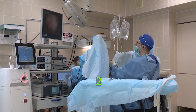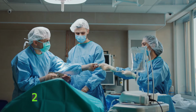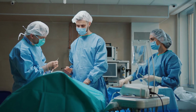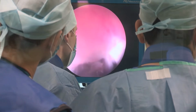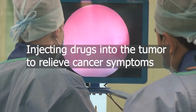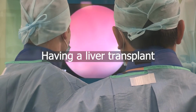In some cases, doctors advise other treatments to control tumor growth, including removing as much of a liver tumor as possible, i.e. debulking, attempting to destroy the tumor by cutting off the blood supply, i.e. embolization, or by using heat to destroy cancer cells, i.e. radiofrequency ablation, injecting drugs into the tumor to relieve cancer symptoms, using chemotherapy to try to slow tumor growth, having a liver transplant.